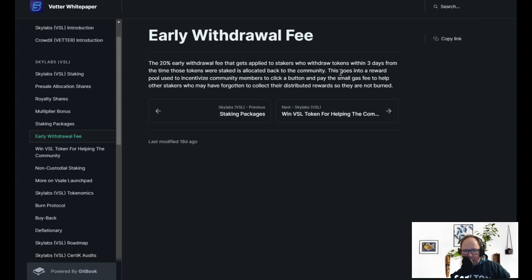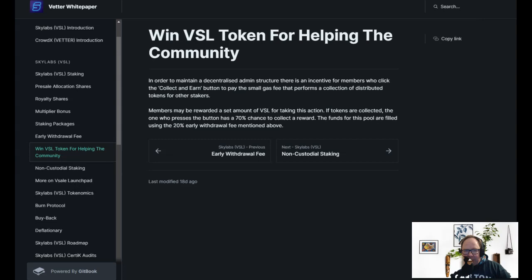And here it is on the white paper. This goes into reward pools used to incentivize community members to click a button and pay a small gas fee to help other stakers who may have forgotten to collect their distributed rewards, so they are not burned. Win VSL tokens for helping the community.